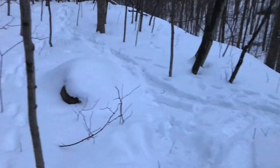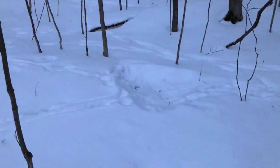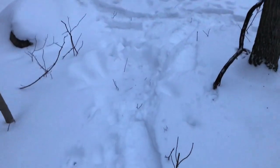Once again, found another couple of deer beds. There's one right there. One just right behind me.